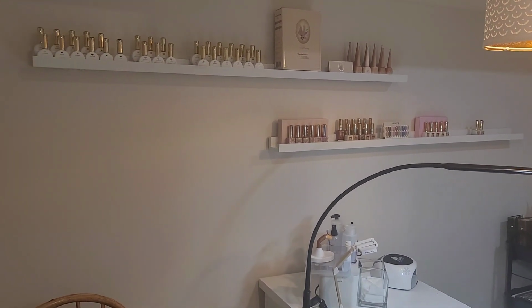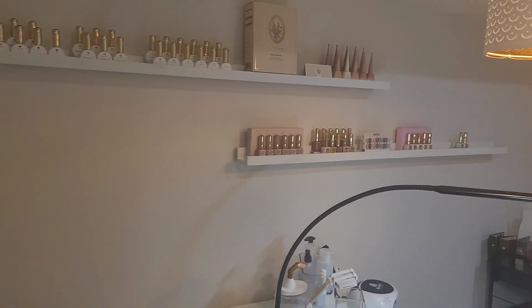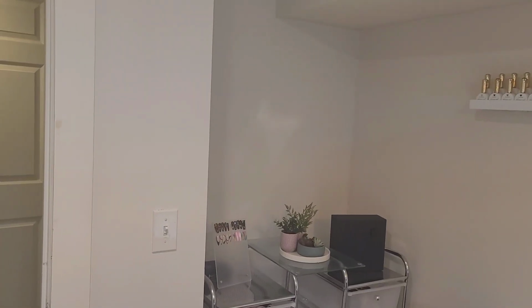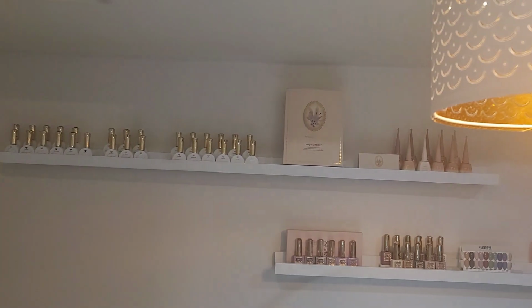I don't think I'll be doing a ton more Daily Charm gels just because of how much I love F Gel and Tiny. And I've also recently discovered a love for Apres. So it might be that this little corner right here, instead of putting a TV there, I put shelves there, and that's where I put the Daily Charm stuff. So I can make this shelf Tiny and Apres centered, and this shelf F Gel.